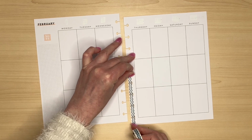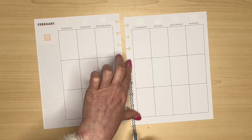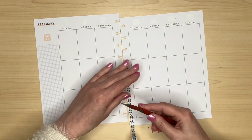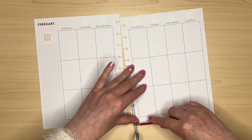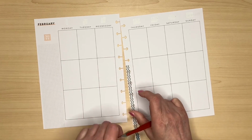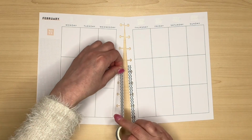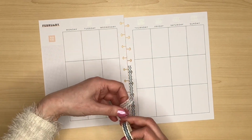This is a really lovely set of washi. I've only used a few rolls from it. And there's not a lot on each roll, but it's going to make some lovely spreads. I'm not quite sure if this is going to work, but hopefully it will.